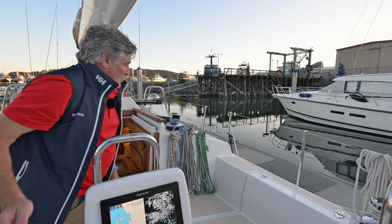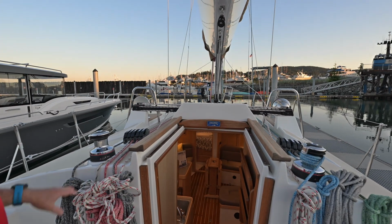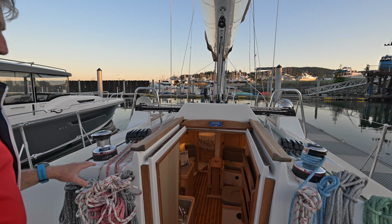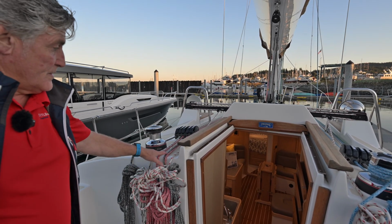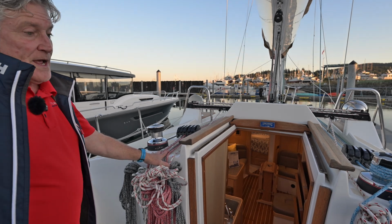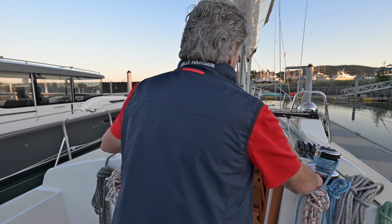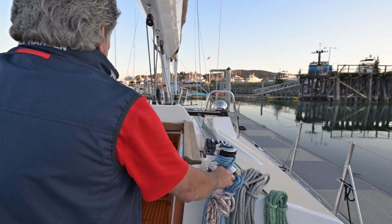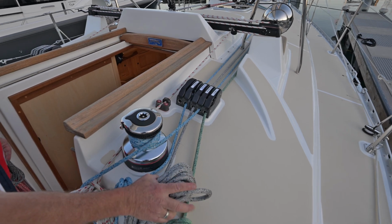Before I go down below, I want to point out a couple more things in the cockpit. When you approach this boat, there's not much distance between the helms to here. So if you're controlling the main halyard, in particular any of the adjustments, I mentioned the traveler, here they are right here. Your mainsheet control ends up being right here. This is the gray one.